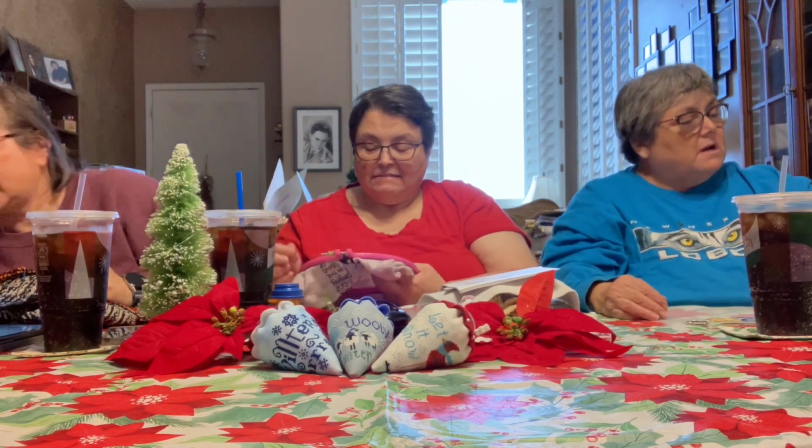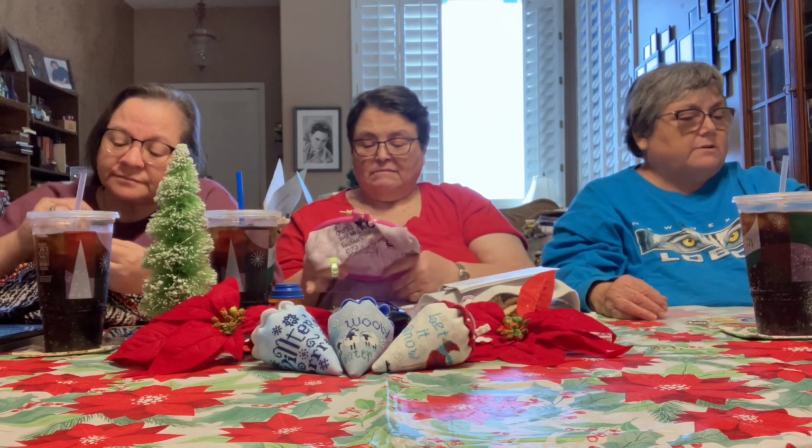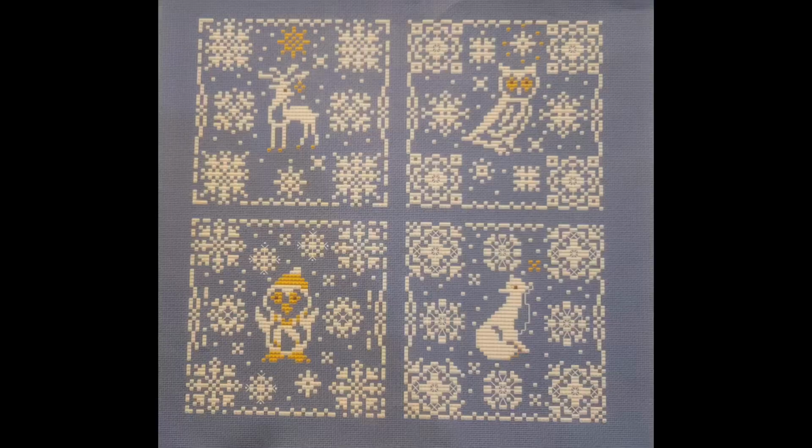Okay, so when my hand started hurting yesterday, I said, "Oh, I'm going to pretend I want to do WIP-GO." And so I got this out. This is by Cross Stitching for Fun, and it's just called Snowflake Ornaments.